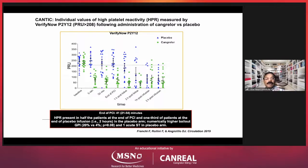So you can see half of the patients at the end of the PCI and 1/3 of the patients at the end of the placebo infusion. So a significant number of patients had a high platelet reactivity.